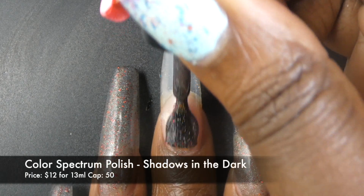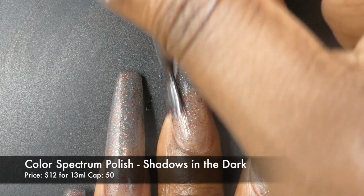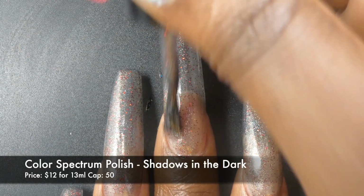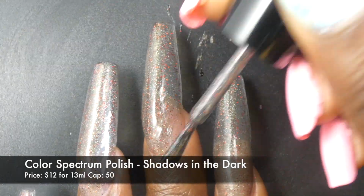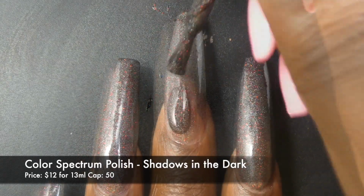Next up, we have Color Spectrum Polish with Shadows in the Dark. This one is inspired by Dark Link, and it's described as a black linear holo with lots of red holo glitter. It's priced at $12 for 13 ml and has a cap of 50 bottles.